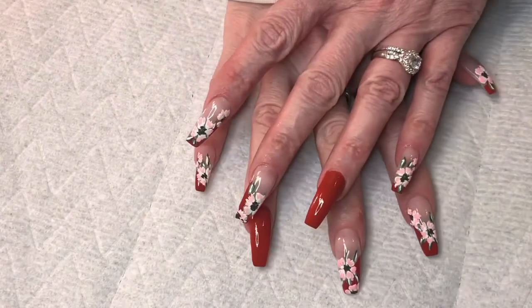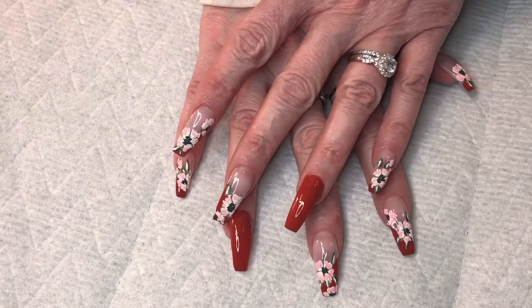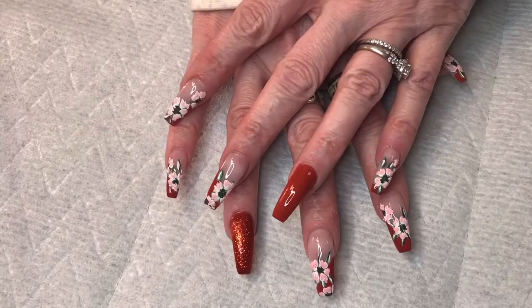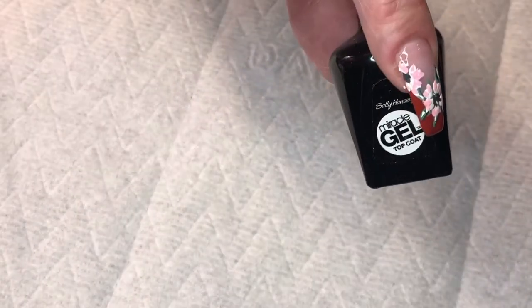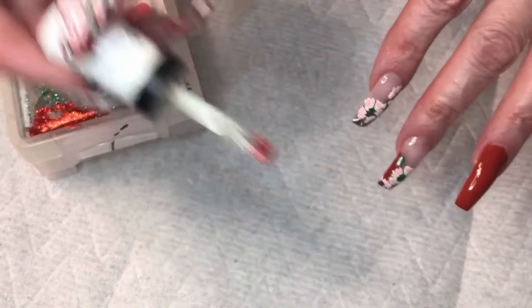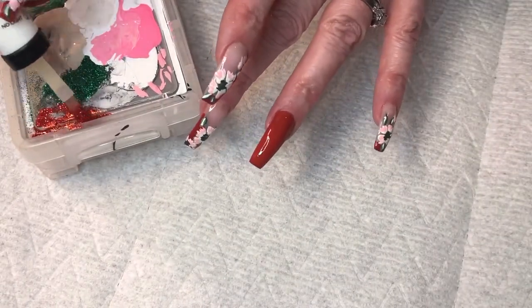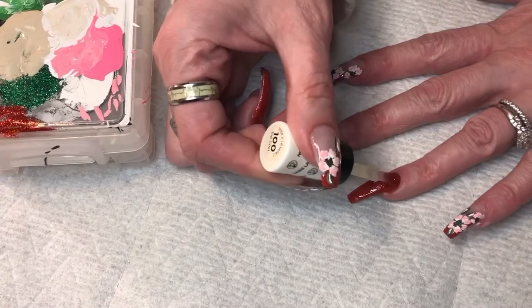All right, now I am going to do that glitter nail. I'll get one done and I will return. Okay, so I've got one done there. Isn't that beautiful? Now I did add a top coat. I'm using this one here, the Miracle Gel by Sally, and added the glitter right there. Mix it. I like it that way better for this particular one because I used the brush to put it on. So we're just going to get it on the brush here and paint it right on the nail there.